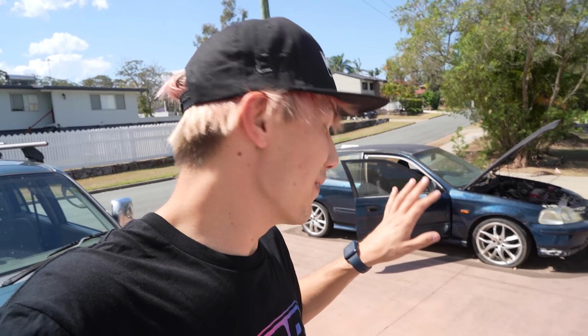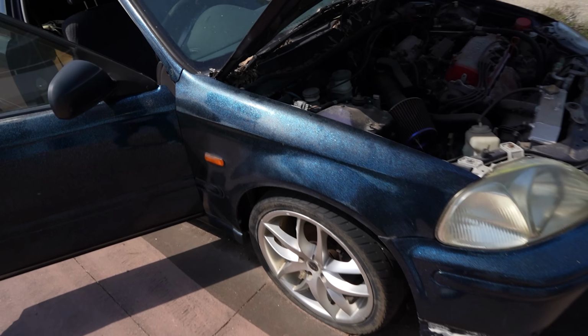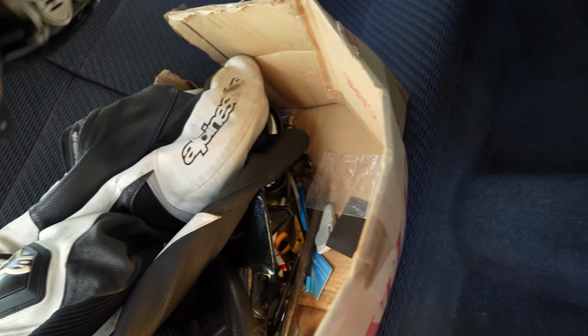First of all, I cannot believe that this thing is still in pretty good shape after sitting here for minimum 4 years in the Australian sun like this. Still got the glitter paint. Everything interior-wise looks great. Looks like my old biking jacket and a bunch of random parts and my old helmet and stuff were in here.